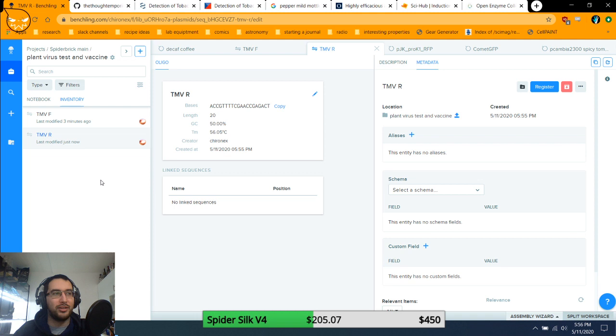So before we move on past the PCR thing, I want to just talk really quickly about what makes this PCR reaction different than a normal PCR reaction. So a normal PCR reaction, let's get some pictures to look at.